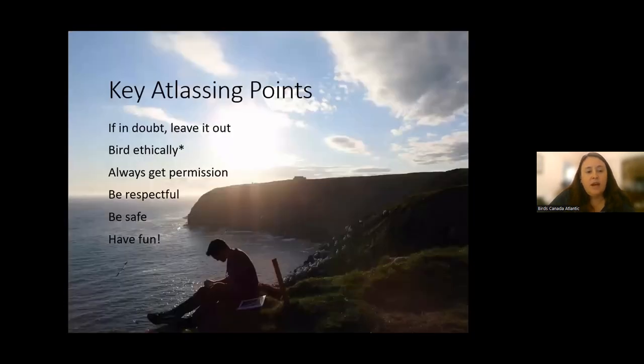Final key points for atlasing. As I said, everybody can contribute. We really want your information, just as long as you only submit things that you were sure of. So if you're not sure what you saw, then don't submit it. Bird ethically, so remember not to disturb birds. And there is a whole page about what birding ethically means on our website.